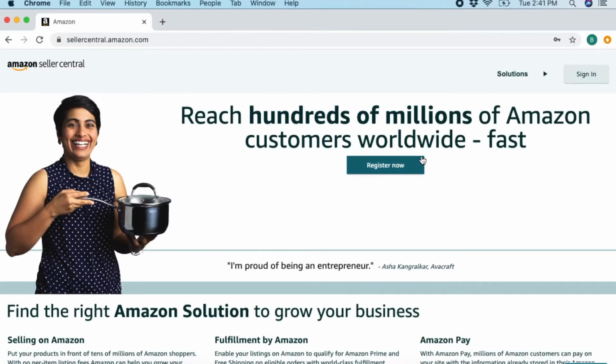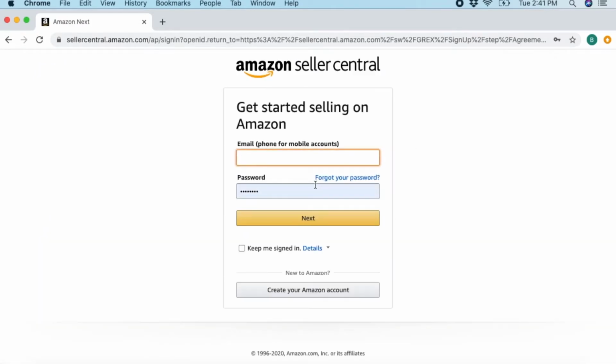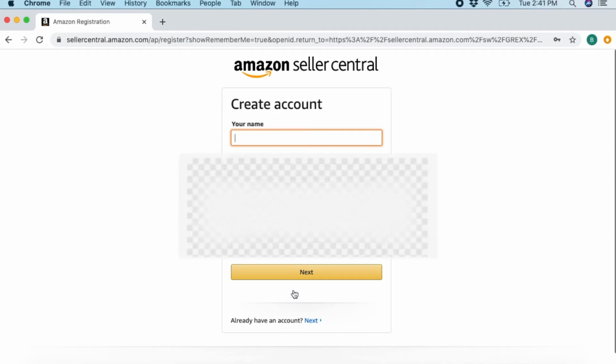So go ahead and Google Amazon Seller Central. This is going to be your headquarters for really everything from listing to shipping out your books. So go ahead and start filling out your information, and this is going to be fairly basic, but I'm going to have a couple tips for you that I think are going to be very beneficial.